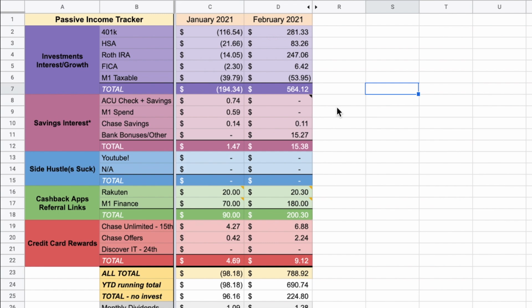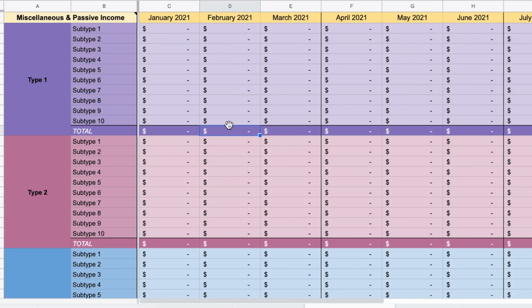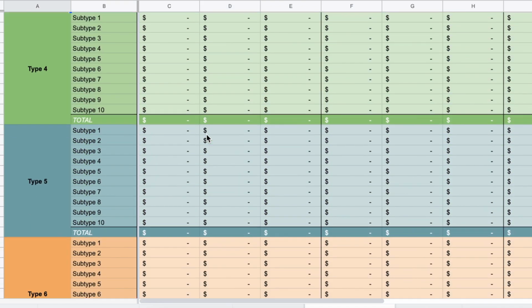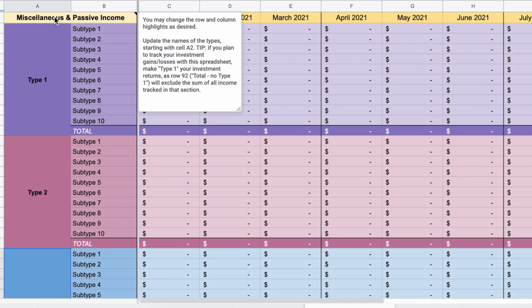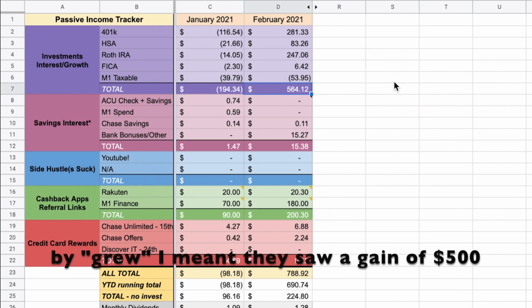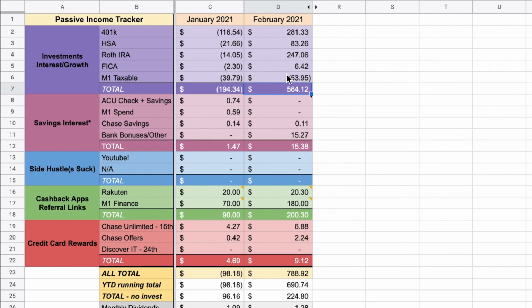Okay, and now it is time to review my passive and miscellaneous income for the month. So I'm looking at my passive income tracker, which I am including in the workbook for you, a more general version that you can update and edit to your specifications to track your own miscellaneous and passive income. But this is mine, so we're going to look here at February. You can see up top for my investments, overall my investments grew by $564.12. And I only experienced a little bit of loss in my M1 taxable account, which we touched on when I looked at my balance changes by account.